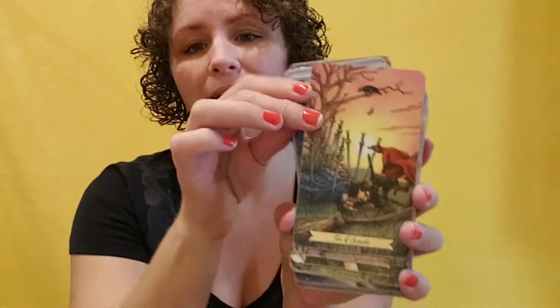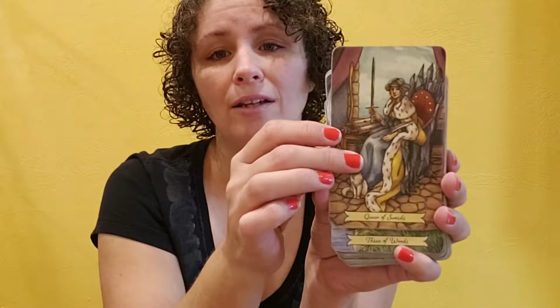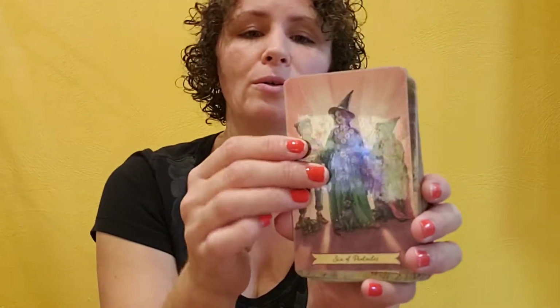This deck does come with a nice sturdy box and a really great big guidebook with sections for notes. The images are so easy to read, very Rider-Waite Smith based with some changes here and there, but simple images. There's not a lot going on, which makes it a good deck for beginners if you don't connect with the traditional Rider-Waite deck itself. And I love the witchy vibe. I love the backs. The backs are so cute. I don't read with reversals, so this is another good deck for that because the backs are one-sided.